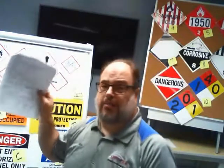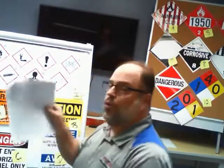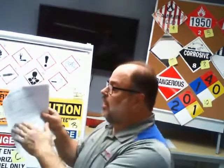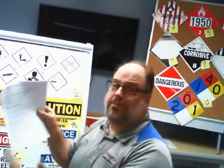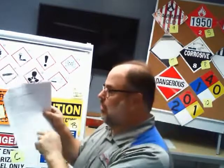Section 5, very important, firefighting measures. If you're not writing this stuff down, make some notes. You can use your notes on the evaluation. Section 4, first aid. Section 5, firefighting measures. Who needs that? Well, first responders need it, but we also need to know what type of suitable fire extinguisher should be used. Should it be a CO2? Should it be an ABC? Should it be a halon? Should it be a purple K? What type should we use?